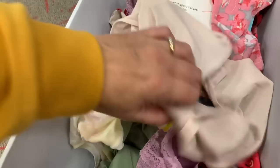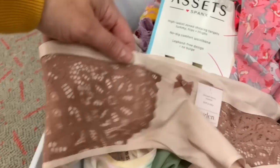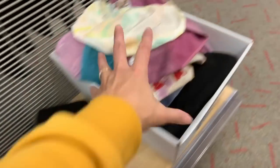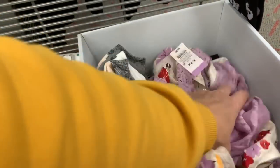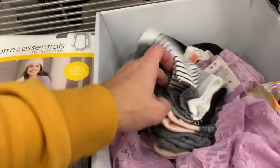And then last but not least, we have this silky pair. It has the lace. It's a size large hipster. And it's marked $5. I'm not seeing a clearance tag. Let's see what we have over here. Some of these items, I don't know if they're supposed to be here because I'm not seeing any clearance tags anywhere. These are just mostly duplicates. And then these cute socks, they're not even marked clearance.